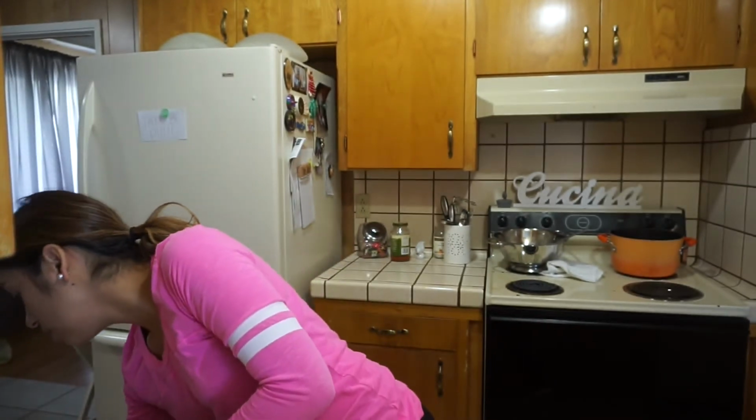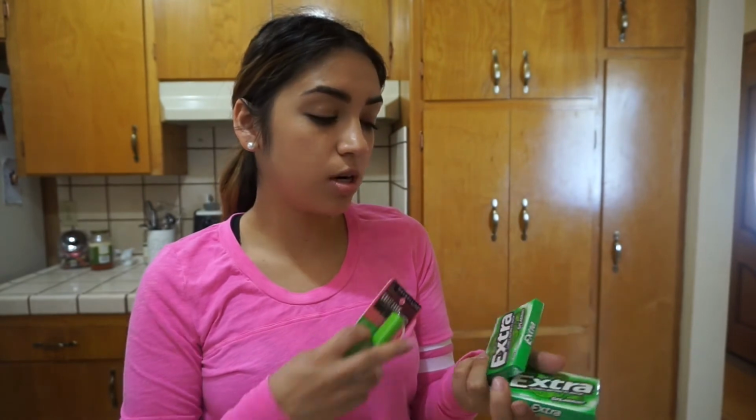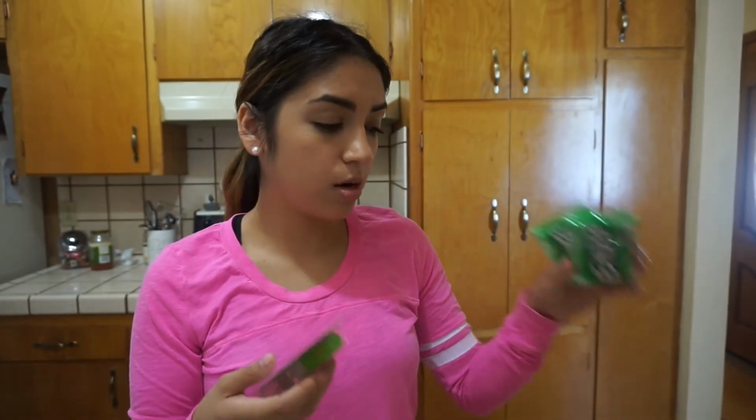I was going to buy different ones today because my husband was having some technical difficulties. Well, we both were. We couldn't figure it out. So we decided to pay a little bit more and get the easier ones. So, yeah. So I got 2 packs of extra spearmint gum.